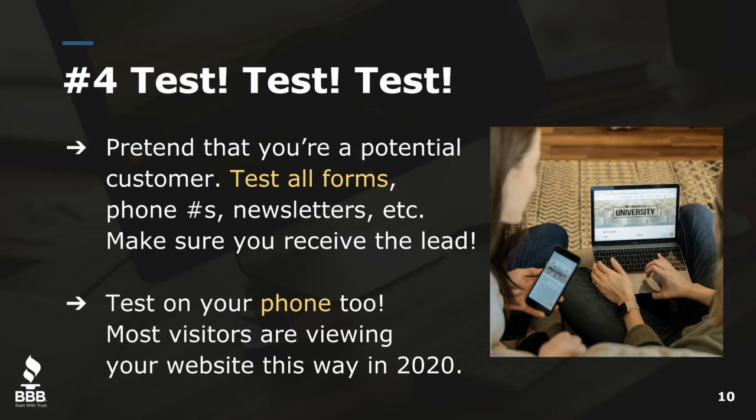And I want you to make sure that you're receiving this lead information. If people are clicking on a phone number button on your website, make sure that your phone number starts ringing the moment they click that.